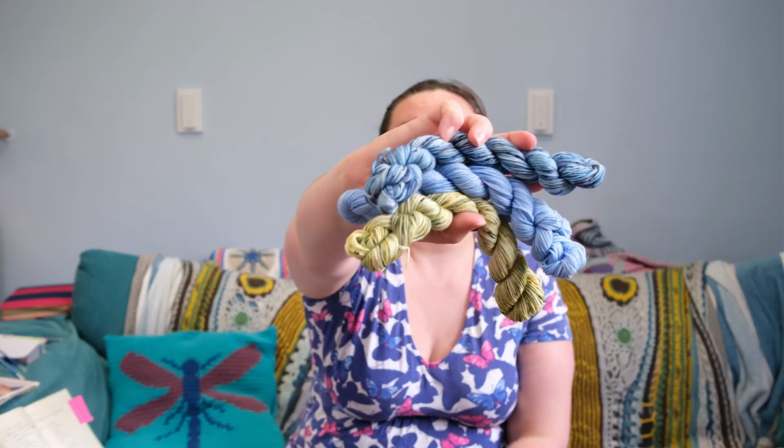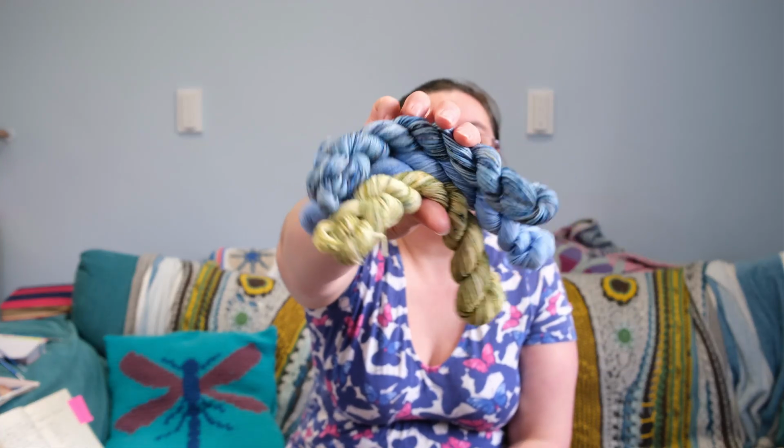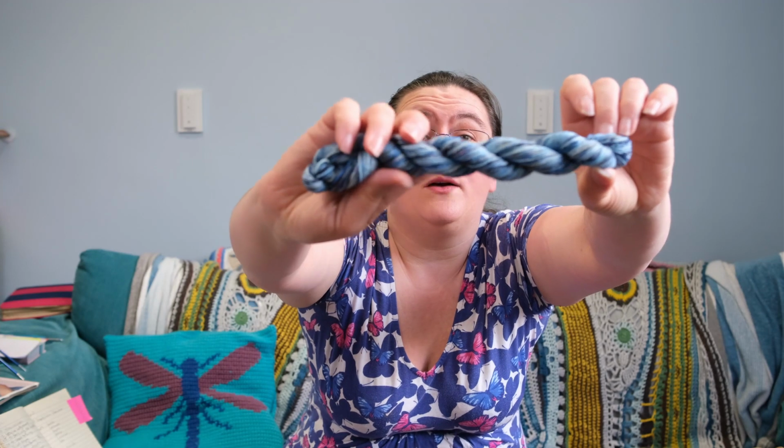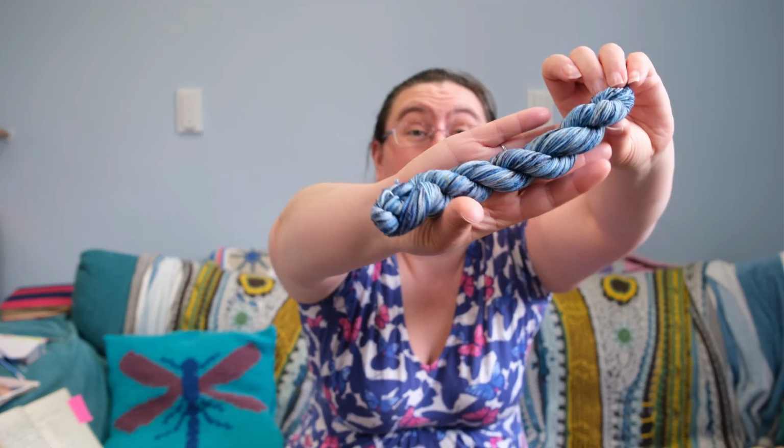Anyway, inspiration for this month's mini skeins was a walk in the park. So she went for a walk in the park, and these are the colours that she came up with. Well, 3 of the colours she came up with, and this needs to be a 100 gram skein all by itself.